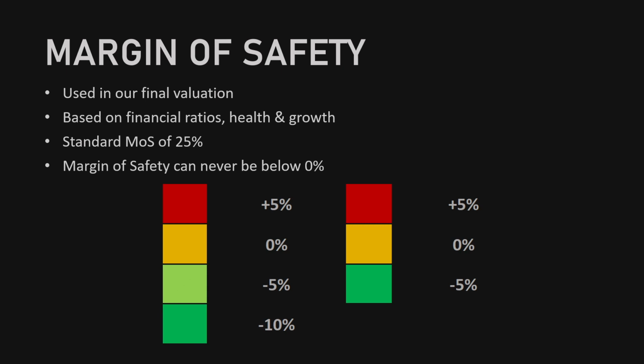When we're using 4 colors in a scale, bright red will mean a 5% increase, orange will mean no change, light green will mean a 5% deduction, and bright green will mean a 10% deduction from a margin of safety. When we're using 3 colors, bright red will mean a 5% increase, orange will mean no change, and bright green will mean a 5% deduction from margin of safety.